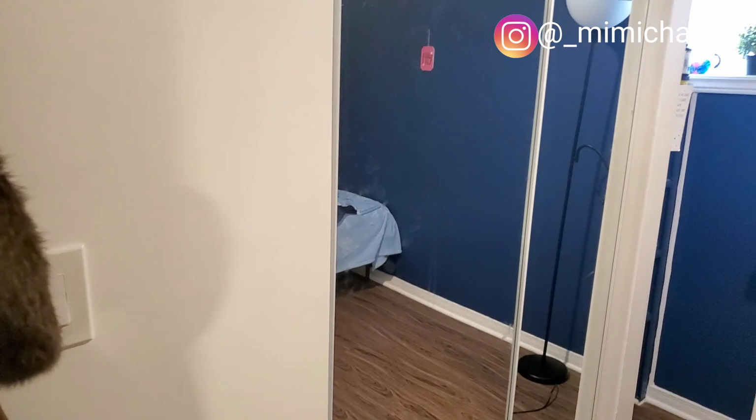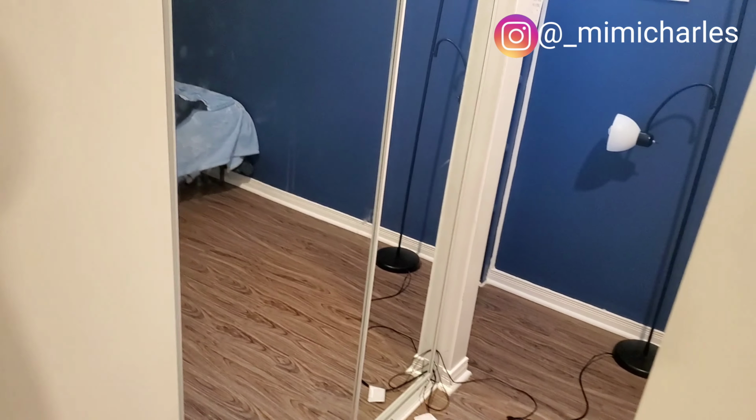Let me just show you. That is my mirror. My mirror is huge. So yeah, she doesn't have this kind of mirror, so I chose that room because I liked the mirror.